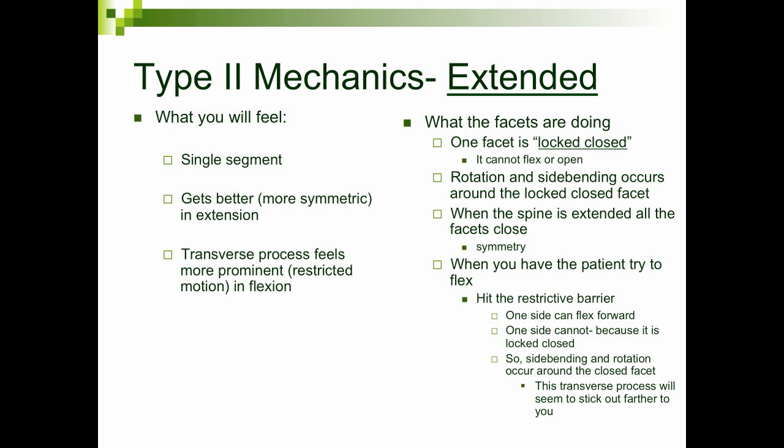So let's say it's on the right side. As you extend, it can close. As it tries to open, if the right side is locked closed, the left side is going to be able to open and twist and turn and do what it can to be able to flex forward. Okay, so rotation and side bending are going to occur around that locked closed facet.